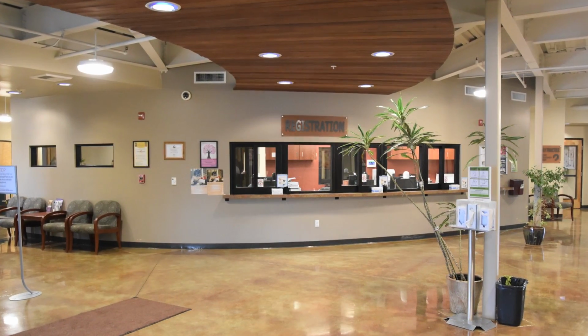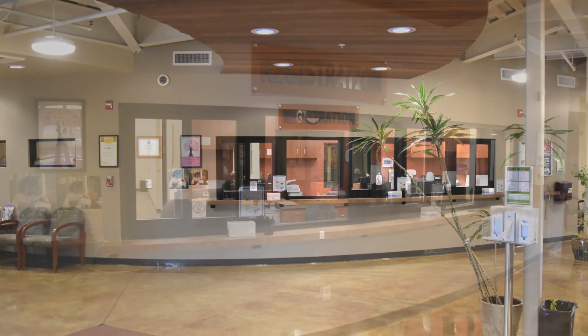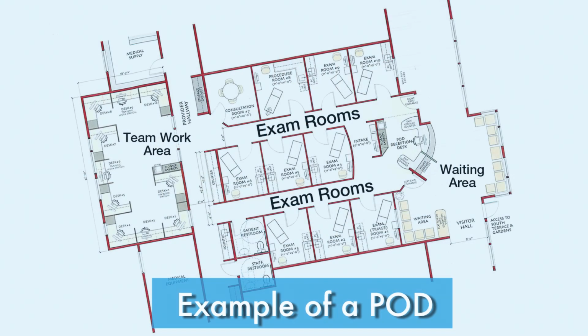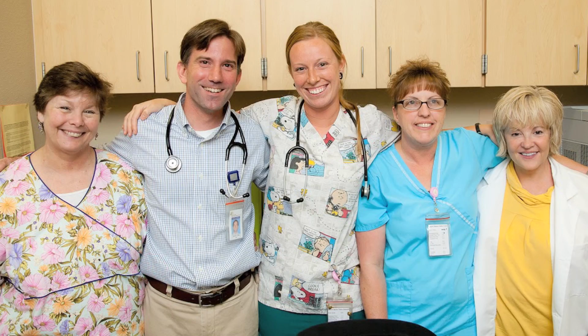Here we are now in the inside of the health center. Registration focuses only on the business side of your health care, so you very quickly make it past the registration point to go ahead and check in and then go to your pod. This is an example of the pods. The team includes 3 doctors, a nurse, medical assistants, a case manager, a behavioral person. They are all co-located together so that they can work as a team.